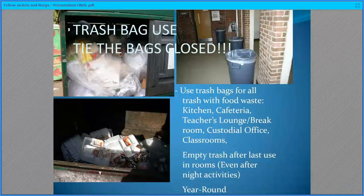Trash bag use will eliminate that. They have to tie the bags closed at all times, and they need to line them so that there's no trash loose in the dumpster as in the bottom left. You need to empty the trash after last use in all the rooms so that we don't have that for interior pests, but for outside, we want to make sure that those dumpsters are kept clean.